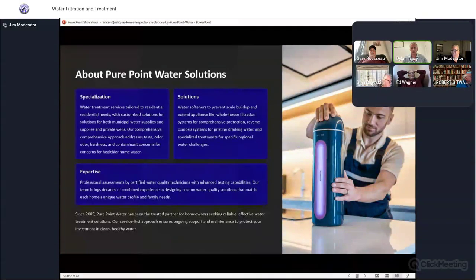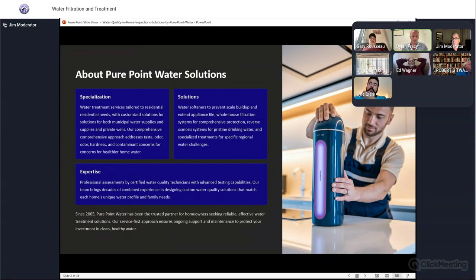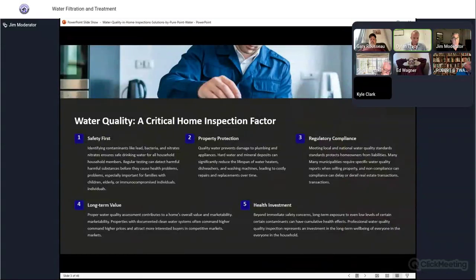So we lead with data. It's really important in the water treatment space to understand what is going on in someone's home and what's going on within the water, to then make a recommendation based on what the data says. Our expertise is to lead with data to understand what is going on in someone's home and then make a recommendation with a number of different products to address those concerns.